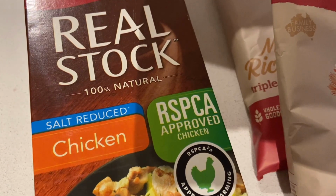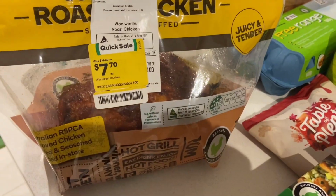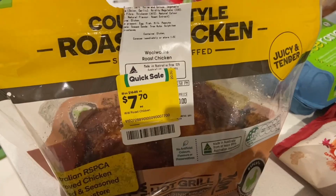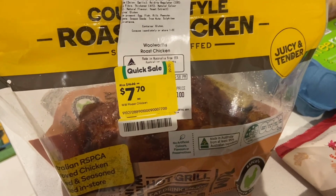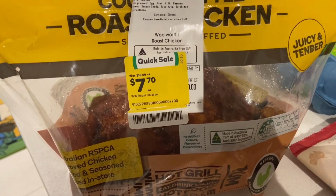I also went ahead and grabbed some chicken stock for the chicken and leek rice bowls that I'm going to be making this week. And then the last thing that we grabbed was this roast chicken, because we do grab our groceries super late at night. It was marked down to $7.70. So there are some bonuses to shopping late rather than shopping in the morning when everything's fresh and full price.